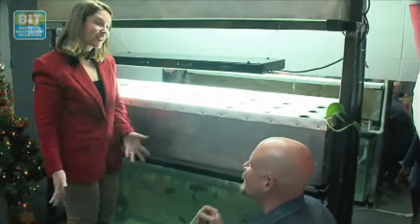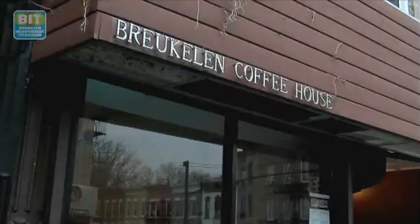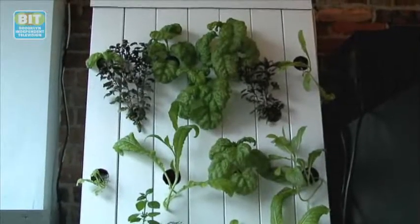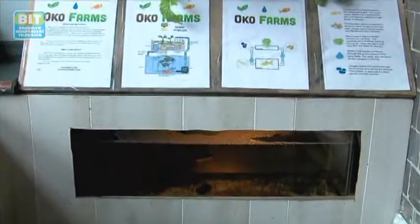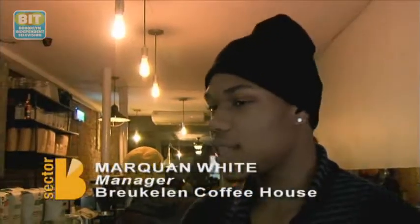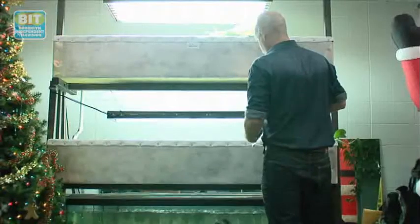Prior to their current endeavor, they set up smaller systems at several other locations in the city, including this coffee house on Franklin Avenue, where basil and mint are already growing. The system really works. It really does work. A lot of people just walking the streets, they'll look into the coffee shop and then they'll see this and they're like, oh, what is that? So they go in, they look, and they read the poster, and they ask us questions, and people love it. And then they order coffee. So that's how we reel them in.